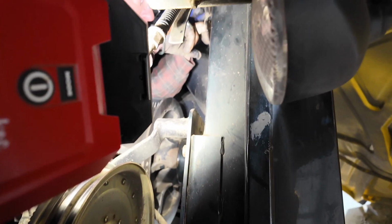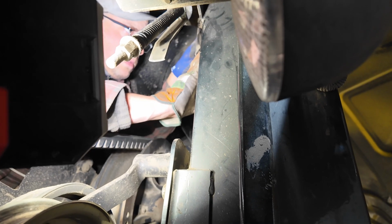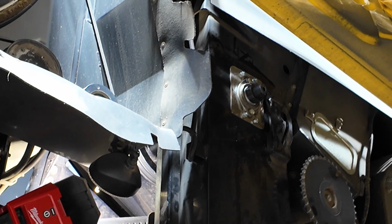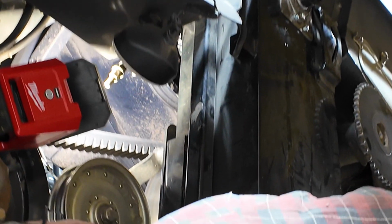JB Weld, magical. Perfect. I wish I had a little more under that corner. Oops. She'll stick. I think so. She's in there.